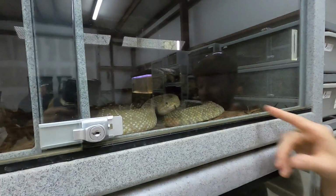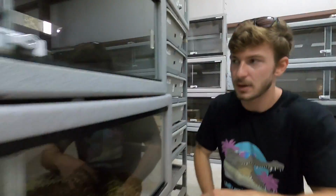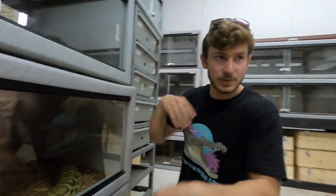Relax, Pepe, the Mexican West Coast rattlesnake. He's being real extra because it's a little toasty in here. Yeah, it's real warm, hyped up. But we have good ventilation. We got that fan up there to make it cool.